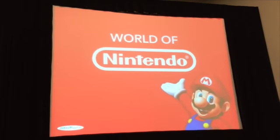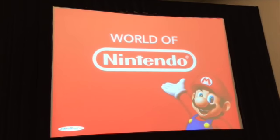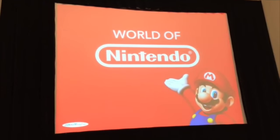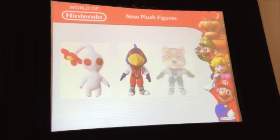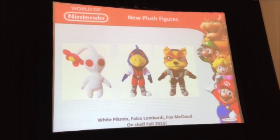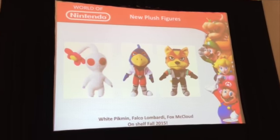World of Nintendo. All right, another big one for Jakks. With Nintendo, we do have the master toy license, so we do a lot of different scales for Nintendo beyond just the big figs. We'll go through a lot of those. First up, let's talk about our plush figures. We have a couple new ones coming out. You're going to see the White Pumpkin. You're going to see Falco and Fox McCloud in fall. They are just too cute.